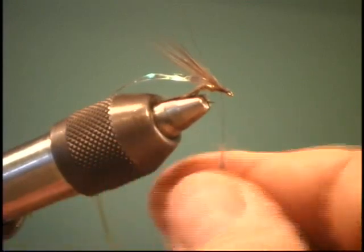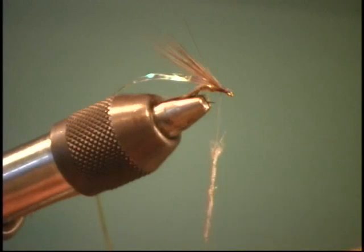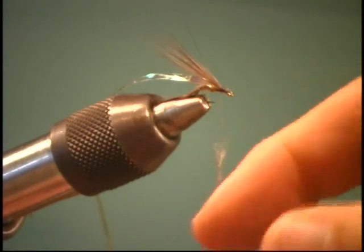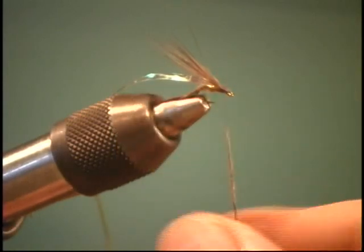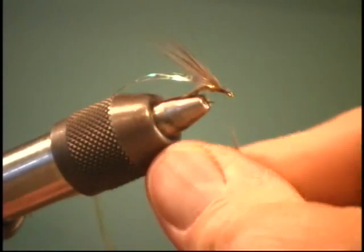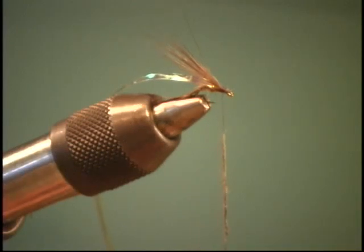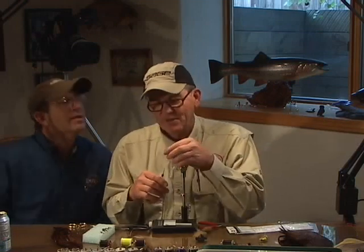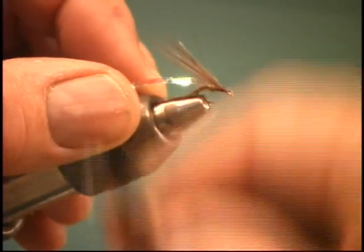Now, stop right there. I want to show people something. See how you put that on? Look at that. It's elongated fiber. People don't realize that you spread it out before you put it on. You don't put it on like traditional dubbing, and you can get the finest, thinnest bodies in the world. It's unbelievable how thin a body you can put on that. Pretty thin. I know. I can't even see that. Quit tormenting me. That's thin, Jack. We'll never be that thin again.